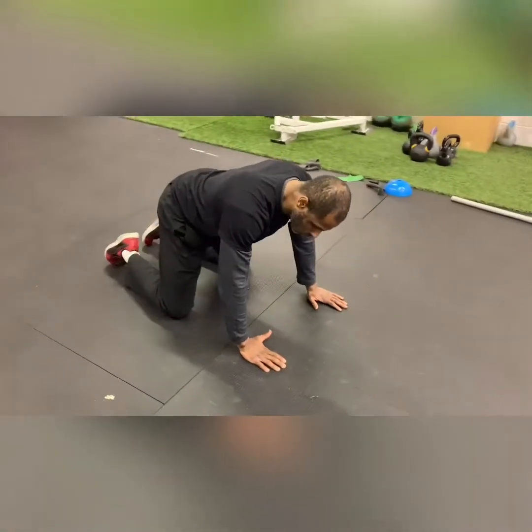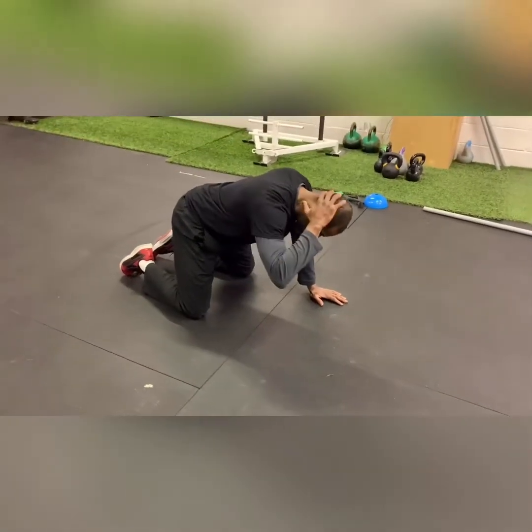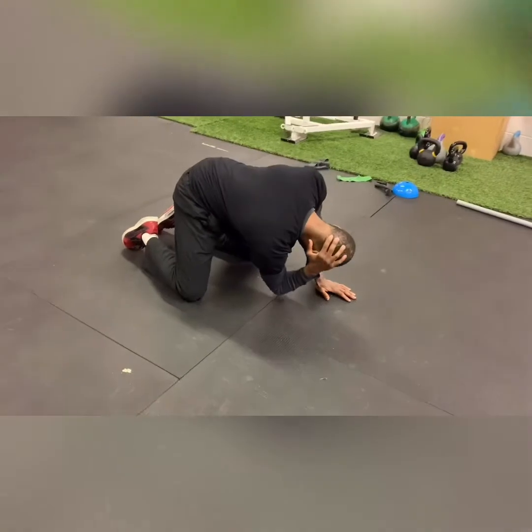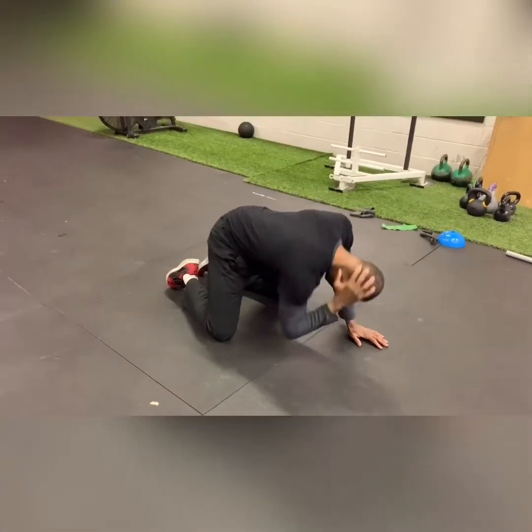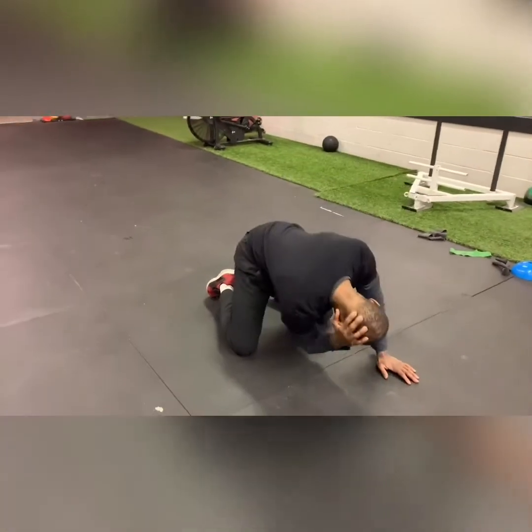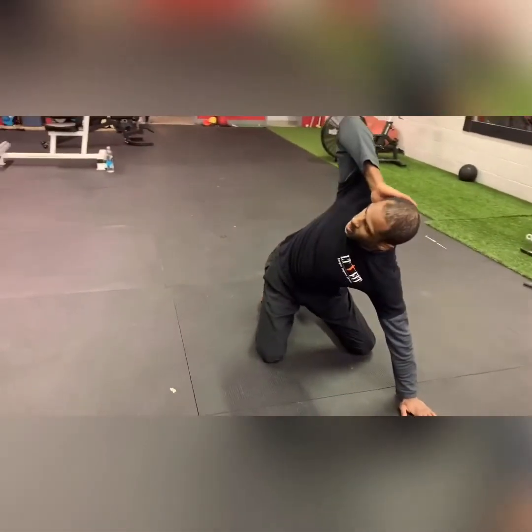All right, so you're coming onto the side here. Your hand is behind your head. So you're coming down and you're going back. Coming down and going back. Down and back. Now, this exercise opens up your chest and it also helps to relieve tension in your shoulders.